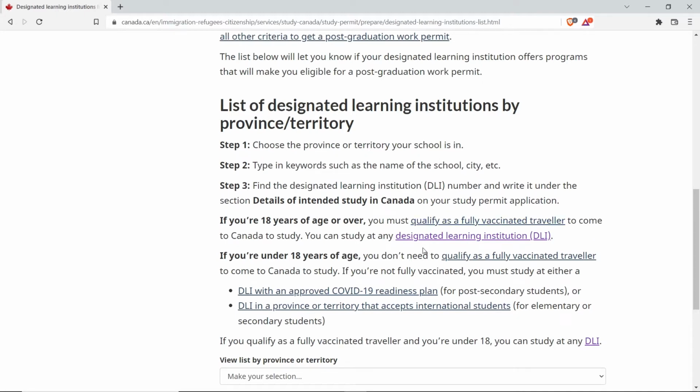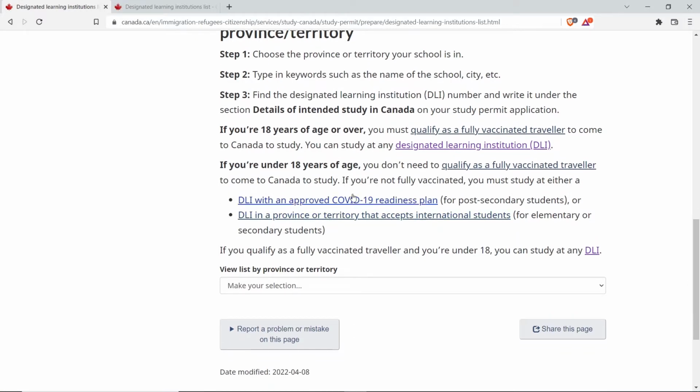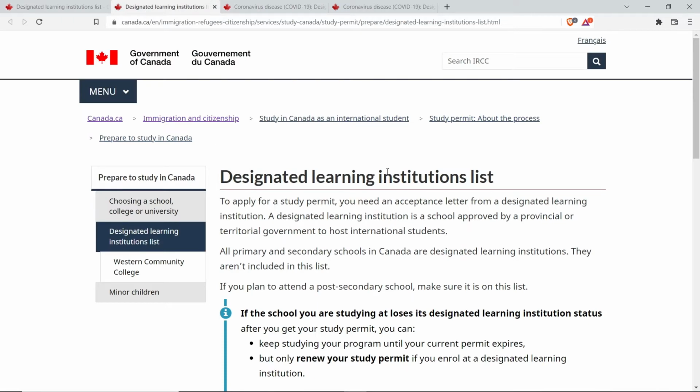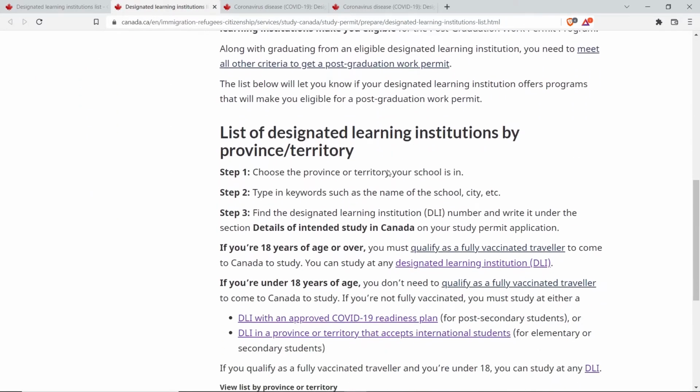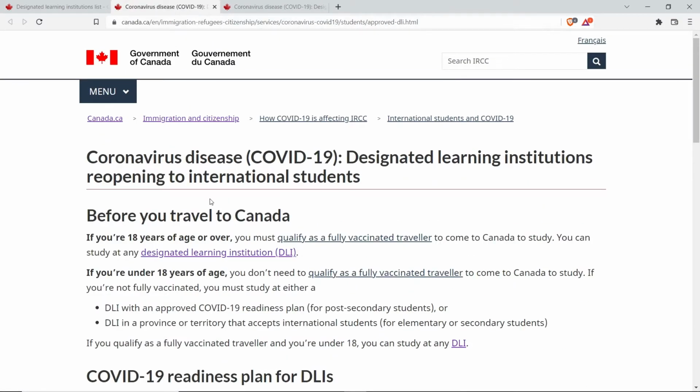So you can either click on this or this if you need to know if your DLI has a COVID-19 readiness plan. Check here. DLI in a province or territory that accepts international students. Check here. Or view list by province or territory. So I'm just going to go ahead and do New Brunswick, but show you what's in the other pages. So it's pretty much the same. It brings you to the same, but this is different.